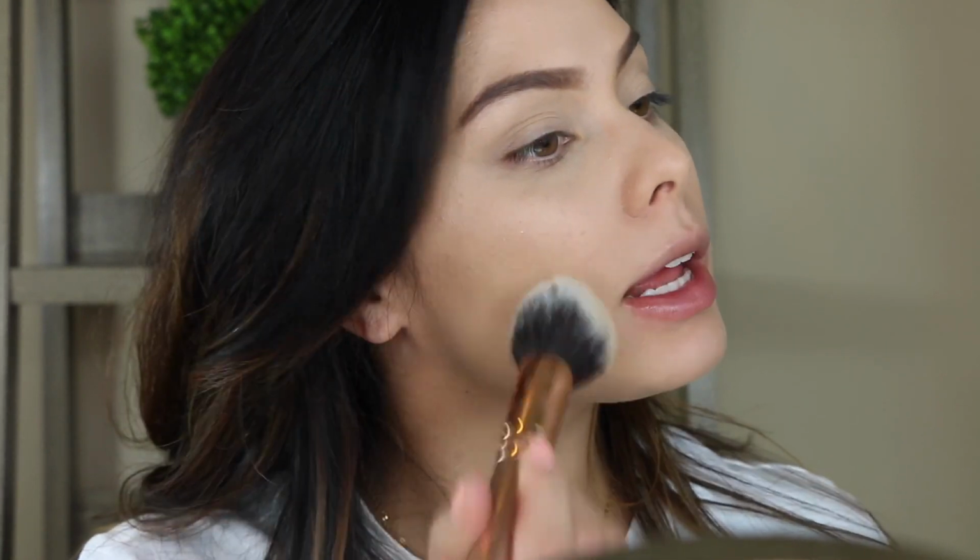I'm just gonna go over my cheek area a little bit more because I need to blend out my bronzer there. I know I'm looking really matte right now, but don't worry, toward the end we will bring the dewiness back to life and it will look really good. Let's go in and do our eyes before we move on with the rest of the face.